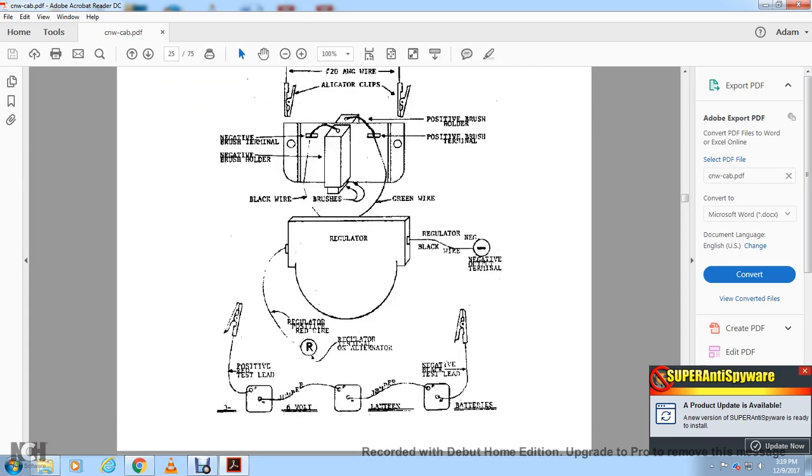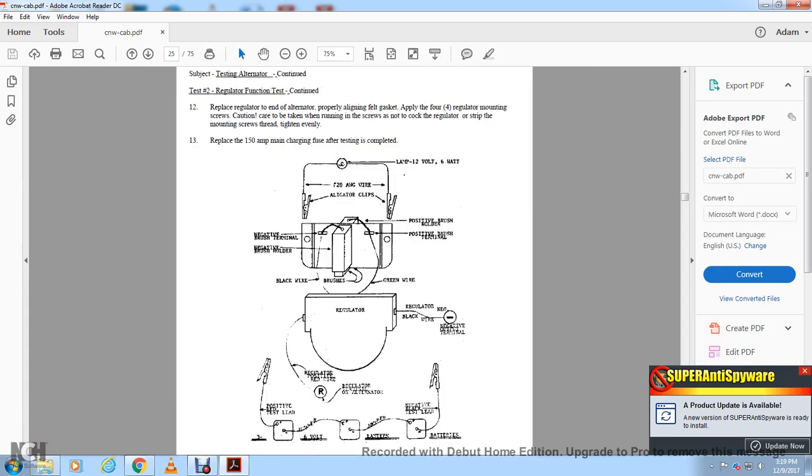Alright, this shows the wiring schematic. You have one 6-volt lantern, and these lanterns on the bottom, 6-volt lantern bounds, positive test lead, and then the jumper to the jumper on the test lead with the lanterns. They run from the regulator, the positive red wire with the regulator into the terminal on the alternator, and the regulator black wire with the negative terminal. Also on the top of this, you see the lamp, the 12-volt, 6-watt, 28 wire gauge alternator clips, positive brush holder, positive brush terminal, negative brush terminal, negative brush holder. This is flipped around, so you see the regulator also in the cross section view, the black wire and the brushes and the green wire.